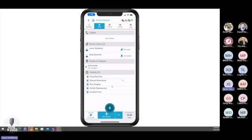So they don't have to reach for their binder anymore. They just go right in the application. Everything that's relevant is automatically going to pop up for them.